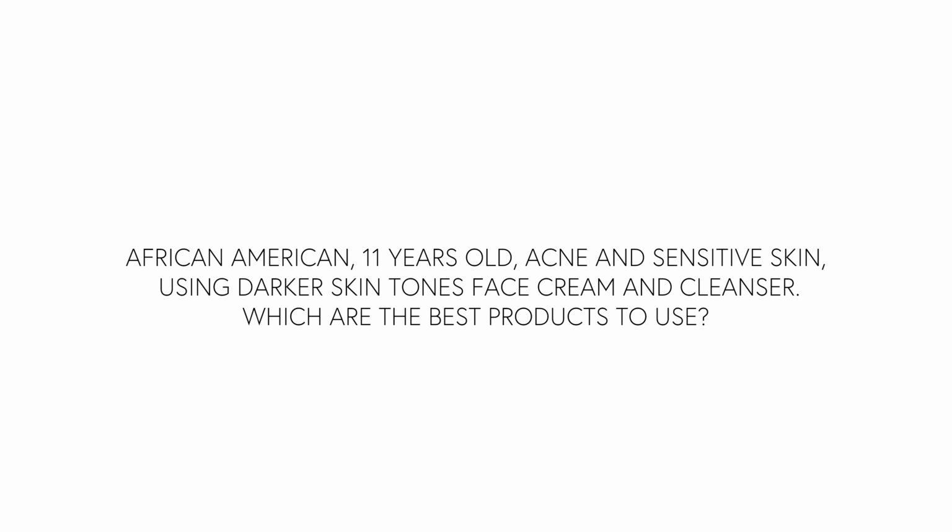African American, 11 years old, acne and sensitive skin, using darker skin tone face cream and cleanser. Which are the best products to use? So that's already good. You use the darker skin tone cleanser and face cream. What you need to add is one step missing here. You need to exfoliate twice a week. And for exfoliation, I would recommend the darker skin tone enzyme cleanser. This is the most gentle form of exfoliation. It also helps to even out the skin tone and is antibacterial. So the darker skin tone enzyme cleanser I would add.